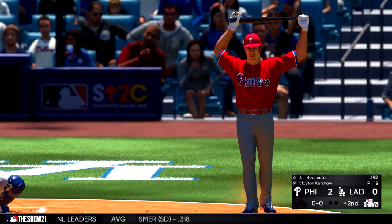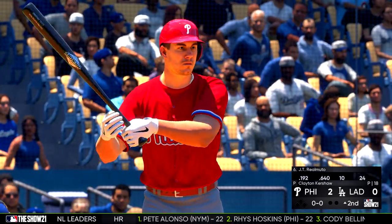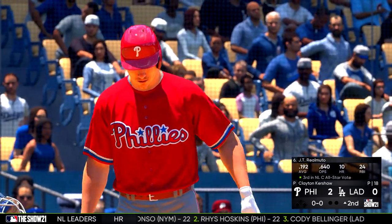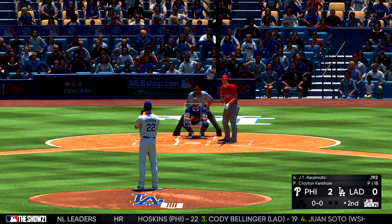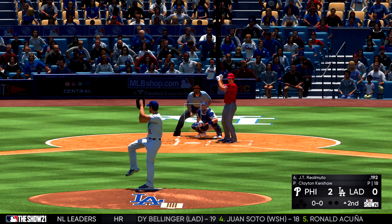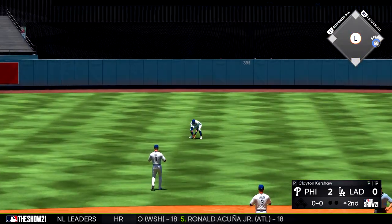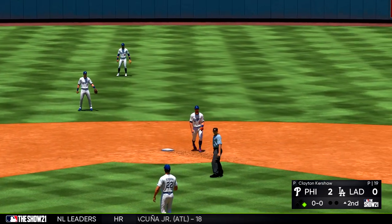Ready now is JT Realmuto. His lifetime numbers against Kershaw. Pretty average results, 4-for-15. He also has one home run. First pitch of the AB on its way. Hit back up the middle. And a base hit, so he goes after the first pitch he sees, and he's on to open up the inning.